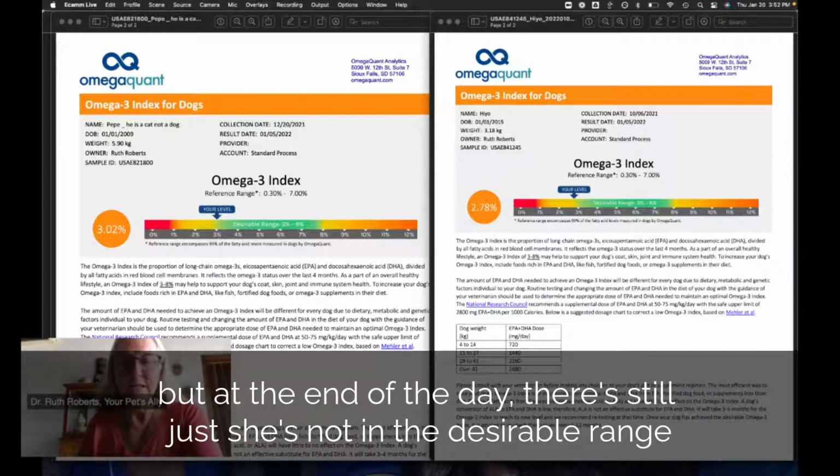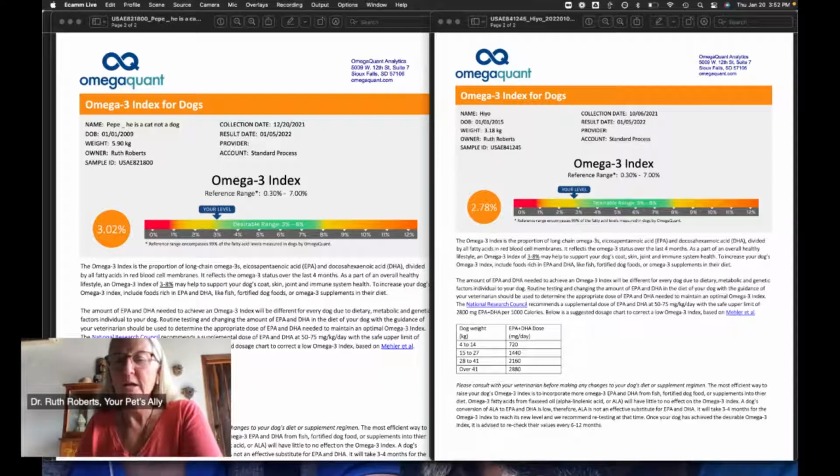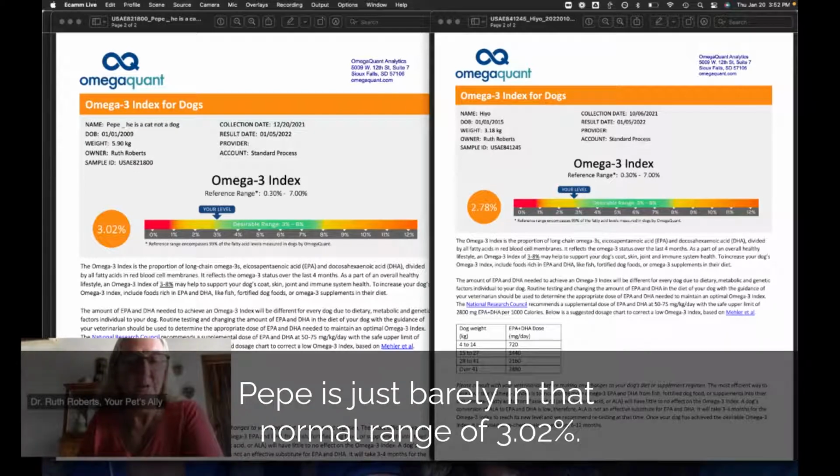But at the end of the day, she's not in the desirable range. She's just barely in there, not at that 3%. Pepe is just barely in that normal range at 3.02%.